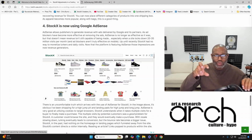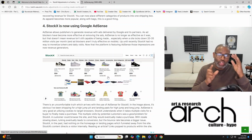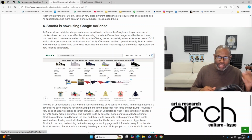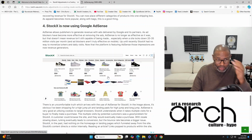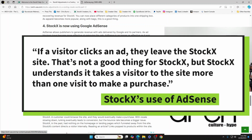But up until recently, with this adjustment of StockX using Google AdSense, StockX really didn't have a way to monetize lurkers and people who were visiting daily. They couldn't monetize those people. They simply had to wait for those people to decide to make a purchase. Now that the platform is featuring AdSense, those impressions on those ads are now revenue generators. That's super important. Now, there is an uncomfortable truth that arrives with the use of AdSense for StockX.